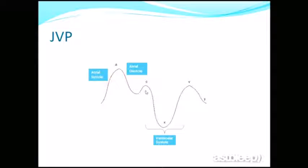So this A wave, remember the JVP corresponds to right atrial pressures, yeah? So the highest pressure occurs when the right atria contracts. It contracts to eject blood from the atria into the ventricles. Then, as the blood empties from the atria, it goes down. And then it comes up as blood from the vena cava empties into the atria again.